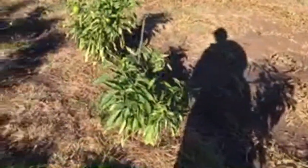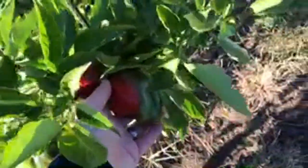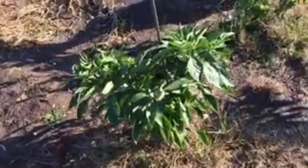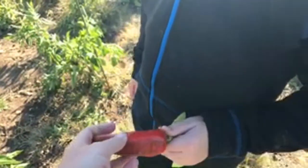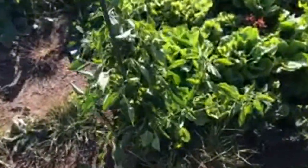We got a lot of peppers coming in late. The frost hasn't really affected the pepper plants yet, which is a little surprising actually. Yeah, it's like a little Marconi. A lot of stuff that just, I don't know, this location did not work real well for the peppers.